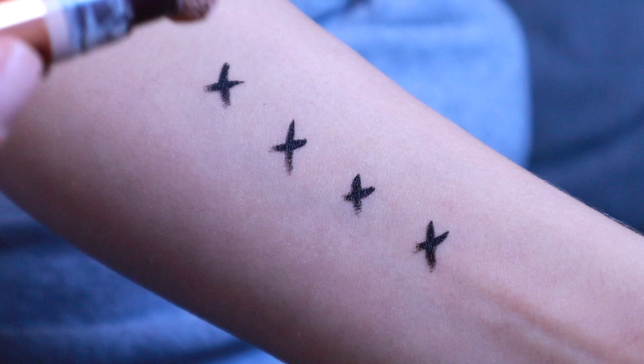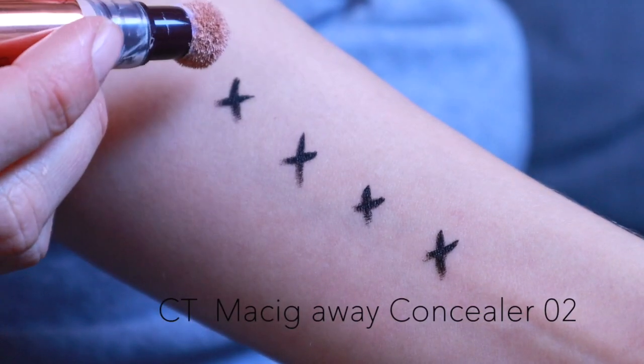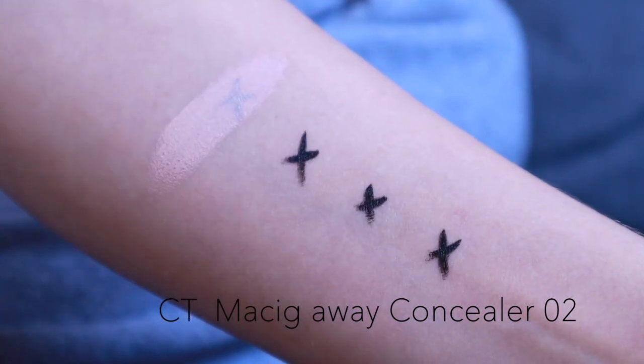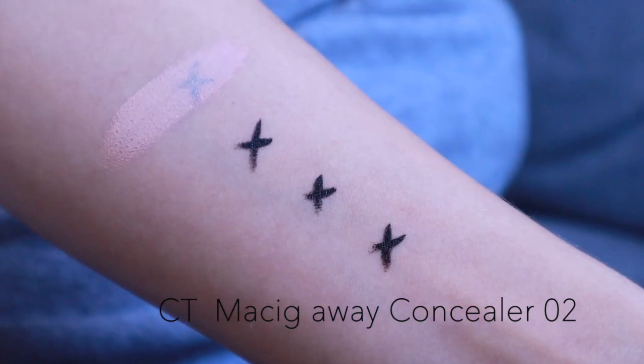Back to my test. I have all these 4 crosses here, and I'm gonna change the camera angle now that you can see it very well, and then I'm gonna conceal over those and blend them a little bit out, but then we can see how well they will cover the cross. Starting off my test with the Charlotte Tilbury Magic Away Concealer in the color 02. If you can see, it covers quite well, but it doesn't cover the cross completely.